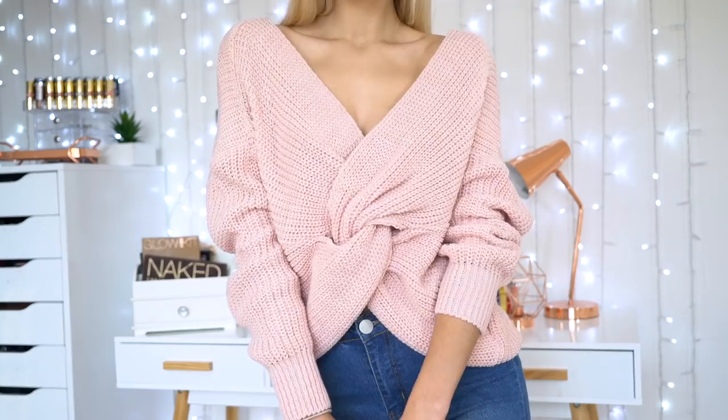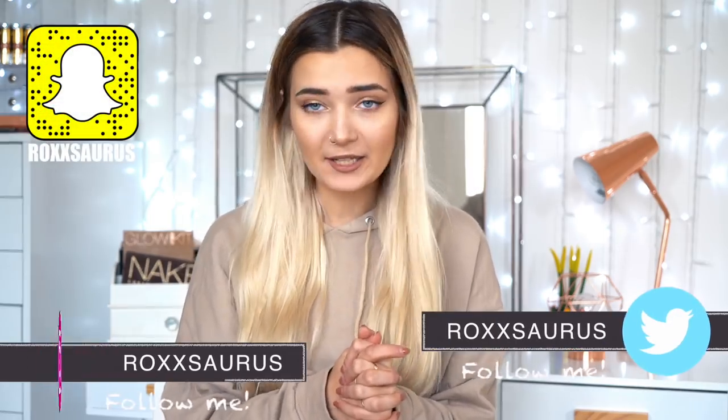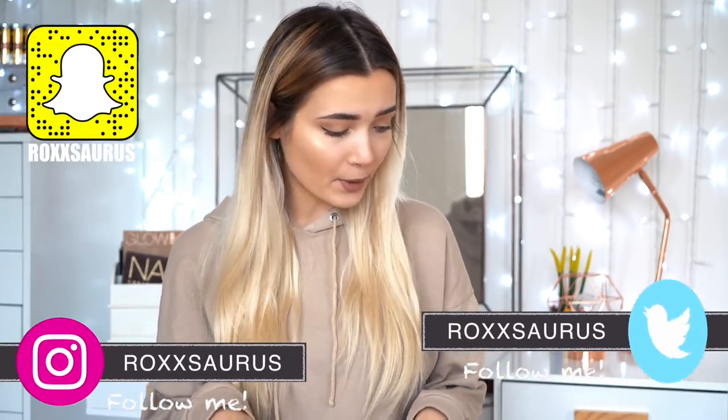And the last thing is basically yet another one of those jumpers that crosses over. It's very cute. This is just in a baby pink color. The other one was a gray one. So yeah, I just got another one of those because I really liked it. So that is the end of my Black Friday haul. I hope you guys enjoyed it. It was actually kind of big. I didn't expect it to be that big of a haul, but it was actually quite big.